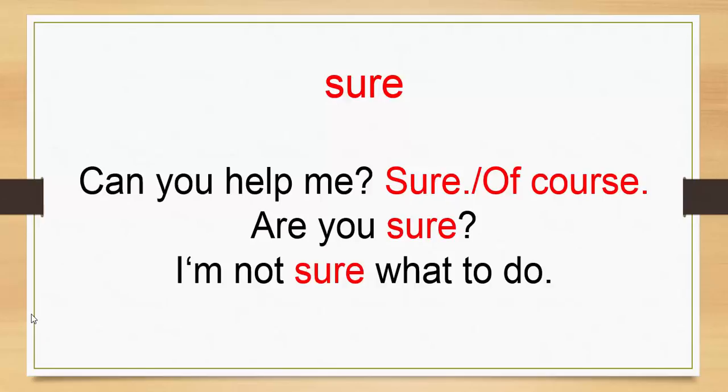Je to ale také i přídavné jméno jistý, například ve větě: Are you sure? Jsi si jistý? Nebo ve větě: I'm not sure what to do. Neboli nejsem si jistý, co dělat. Zapamatujte si tedy slovíčko sure, které můžete použít buď samostatně, ve smyslu jistě, samozřejmě, sure, anebo jako přídavné jméno jistý. I am sure, I'm not sure, jsem si jistý, nejsem si jistý.